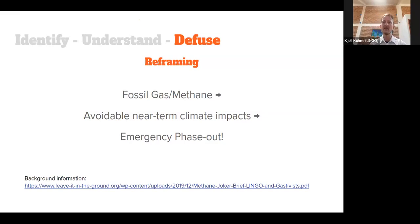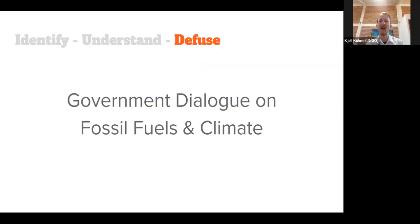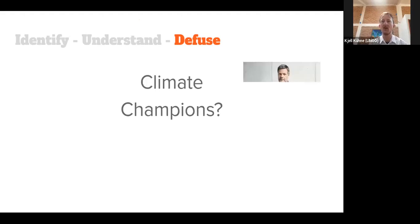And this really suggests that fossil gas would be a good candidate for doing something effective about the climate emergency, where if we phase it out in an emergency fashion, we would be able to even bring down temperatures globally. And I think that is what is needed. We need to cool the planet. So reframing how we speak about fossil gas and methane could be a way to help prepare the defusing of the gas carbon bombs.